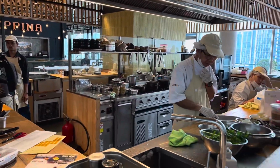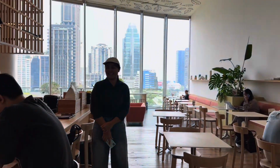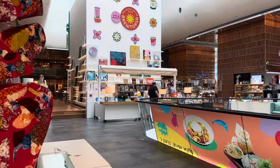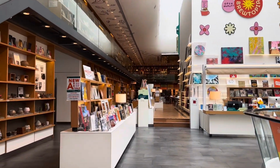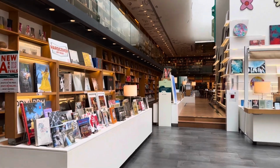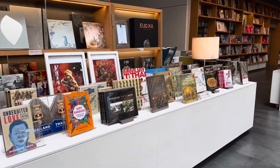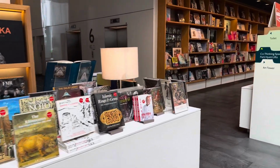You can just get off at the Phloen Chit station and walk a hundred plus meters to the Central Embassy Shopping Center. This particular area is on the sixth floor, so you basically just take the escalator or the lift all the way on top. You go into this open area place called the Open House.